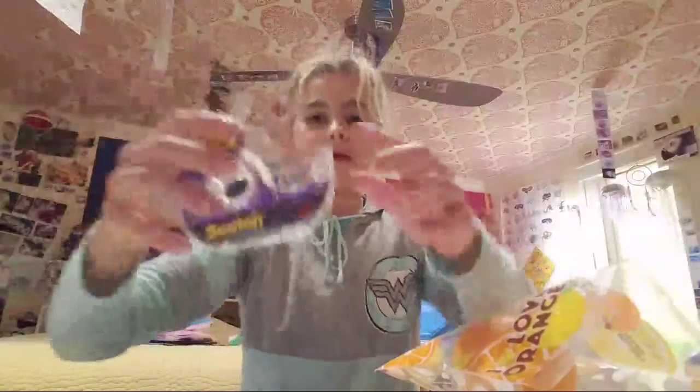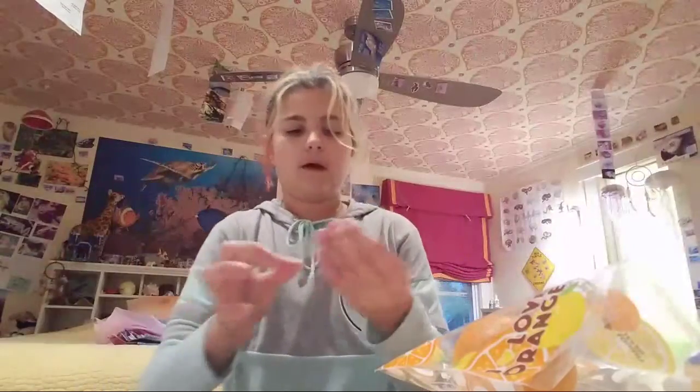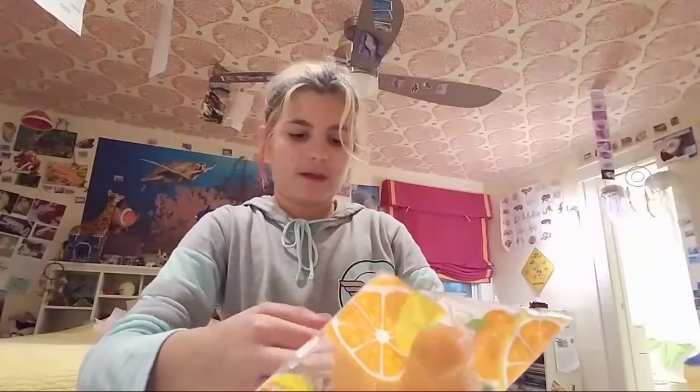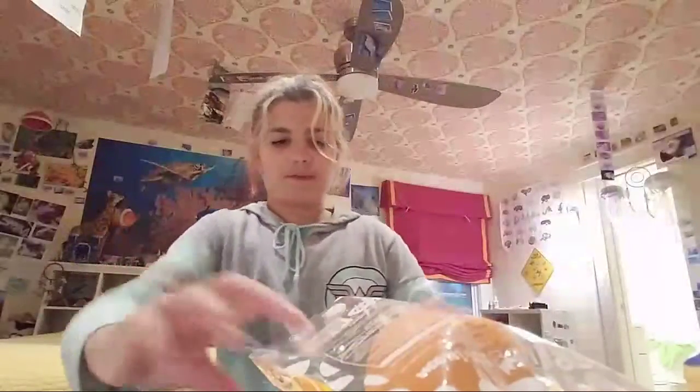So I have some tape right here. I'm going to tape the packaging because that just makes me feel a lot more secure. I don't know, for some reason, especially with high-quality squishies, when I tape the packaging shut, it just makes me feel like they are going to stay in good condition for some reason, even though that's probably not true.